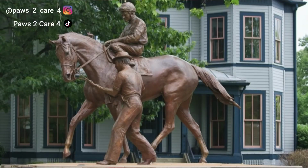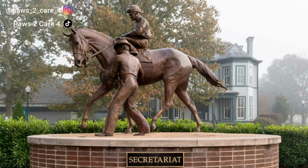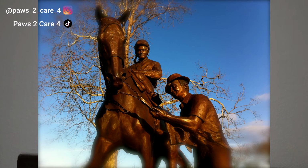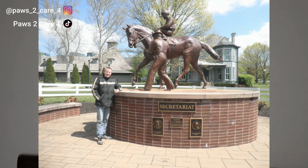So at number 3, we have Secretariat, Kentucky Horse Park. Secretariat was actually the most famous race horse in the world. This is a bronze statue in Lexington, Kentucky, and this horse is very well known for being a Triple Crown winner and for winning by 30 lengths at the Belmont Stakes, and people recall that as a very memorable moment in history.